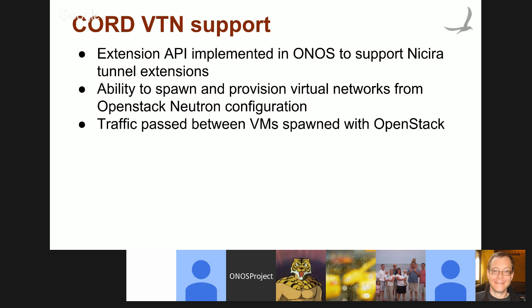So in the VTN, in the core VTN support, we've implemented in ONOS support for extensions, so OpenFlow extensions, in the context of core to explicitly support Nicira tunnel extensions, but this ONOS support is kind of generic, and it allows us to support specifically the Nicira set tunnel destination and set tunnel source extensions that allow us to kind of control where a tunnel is pointing dynamically. And we also have the ability to spawn and provision virtual networks from OpenStack from a given Neutron OpenStack configuration, and VMs that are spawned.